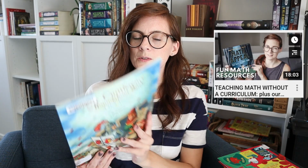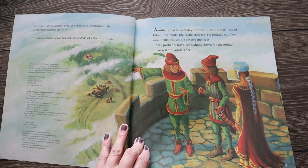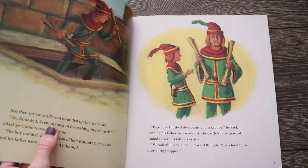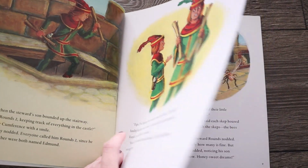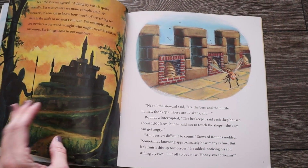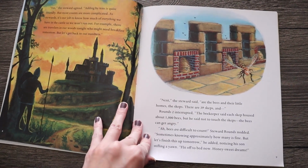In my Teaching Math Without a Curriculum video I did a little while ago, someone reminded me about the Circumference series. So these are all math books. This one is Circumference and the Roundabout Battle. So this is all about rounding numbers. And I don't even know how many books are in the series. I would say maybe about a dozen. And all the books in the series teach you something about math.